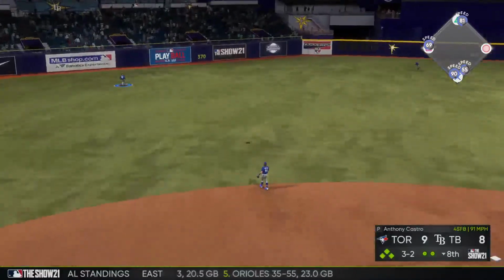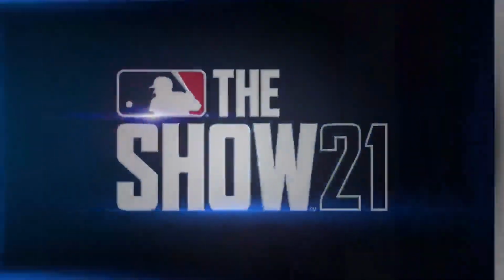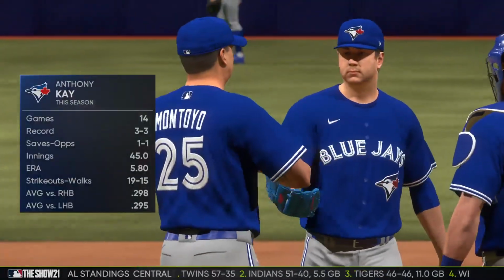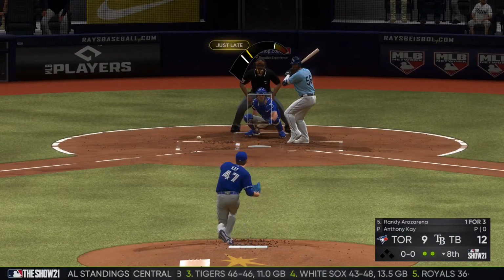There's a swing and a high drive into left center field. Left fielder looking up. Gone! It's a grand slam. And they complete the comeback with a flourish, going deep with a grand slam to take the lead. You don't get style points in this game, but I'd give them some if I could hand some out.